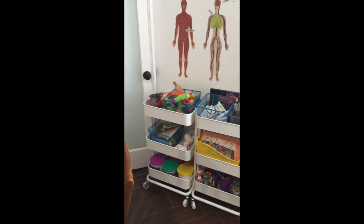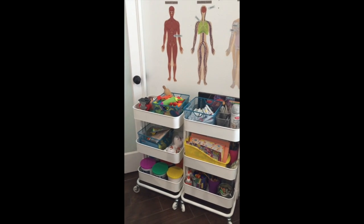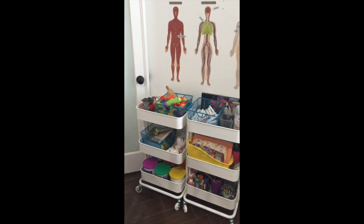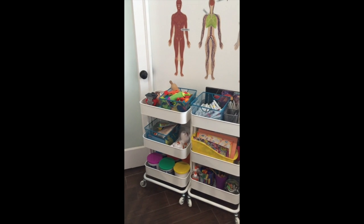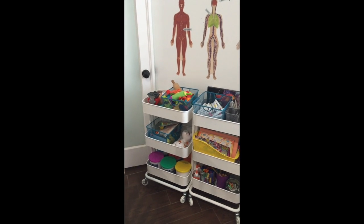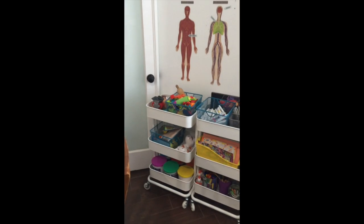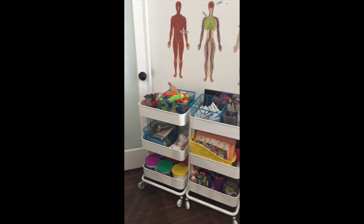So the other day we were talking about anthropomorphism and how animals take on the likeness of a human. That's a weird concept for people. We really had to dive into it. And so we brought out the Play-Doh cart, we stuck them at the table, and we just talked about it. And that was our lesson for the day.